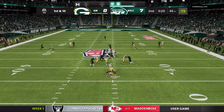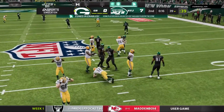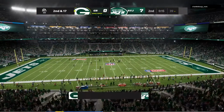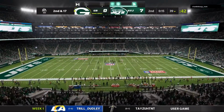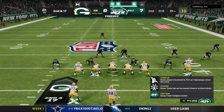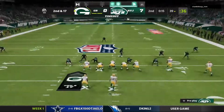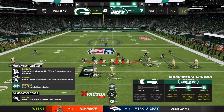Off the play fake to Jones. Here's Rodgers. He'll be taken down. The Jets get in there for a sack. The Packers going to use one of their timeouts as it'll come with 15 seconds to play in the first half. Don't need it all back at once, but you figure they're going to need something here. 17 yards to go on 2nd down.